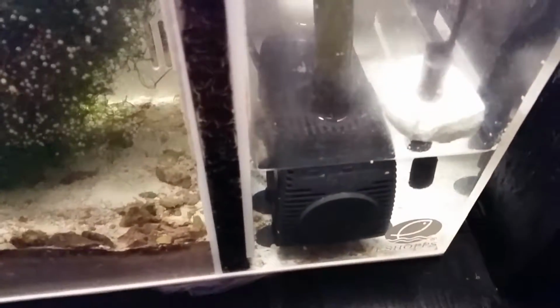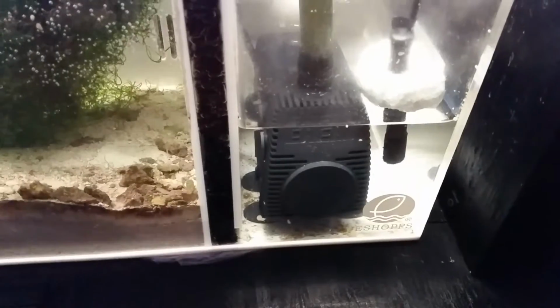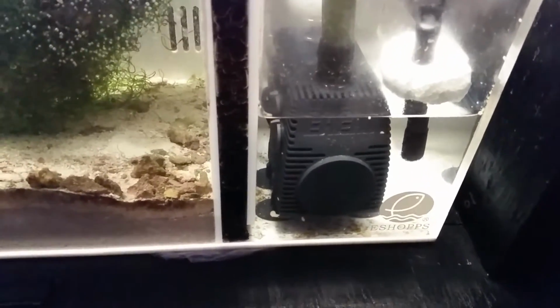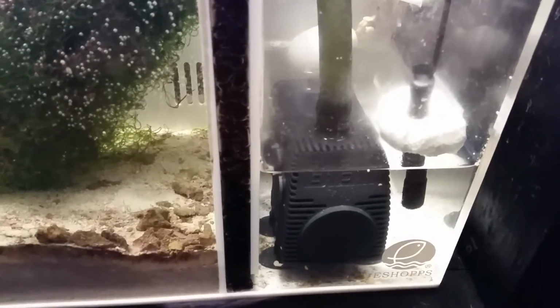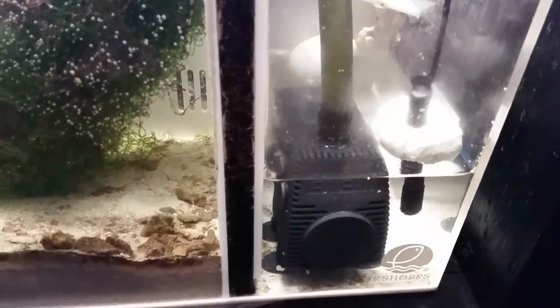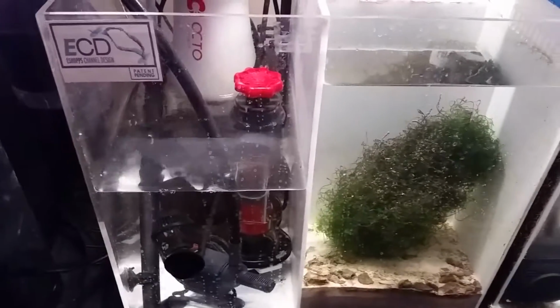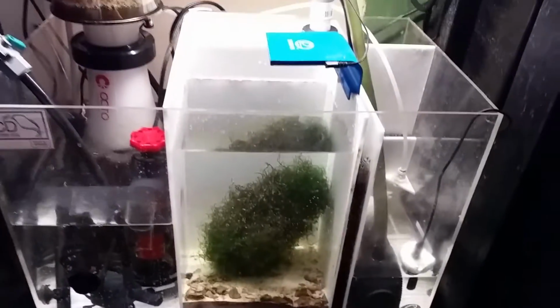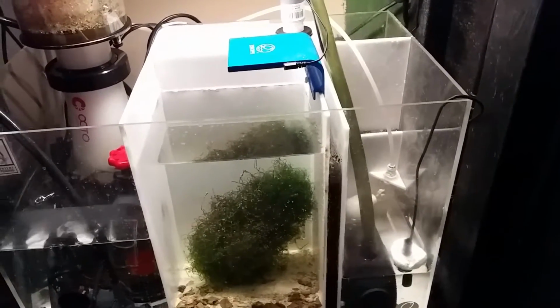For the return pump, I am rocking the Eheim. What is that? I can't remember. Eheim Compact Plus 3000 is what it is. Of course, I've got the Apex. I bought it like a week before the new one came out, which pisses me off because I would have bought the new one. But I've rambled on about that plenty.